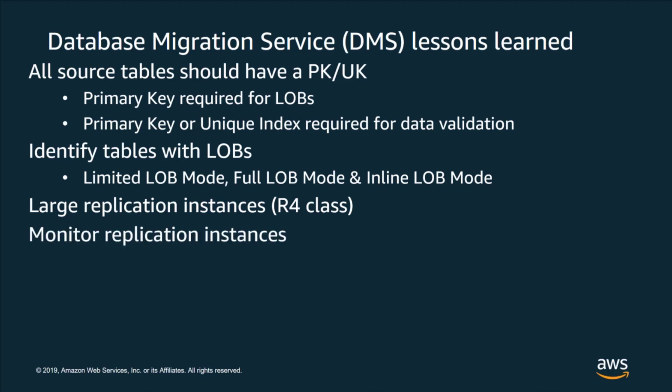Monitoring, as I mentioned, of this was very important to ensure that on cutover day we were 100% ready, that something hadn't happened in terminating our replication instance or any other piece of the replication.